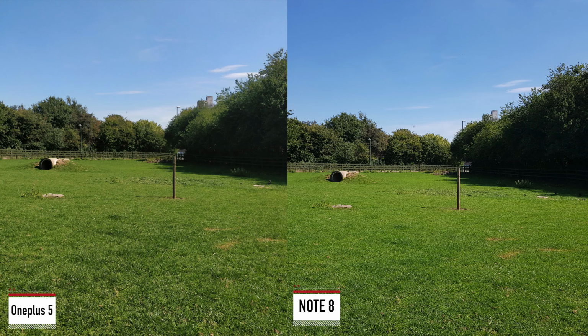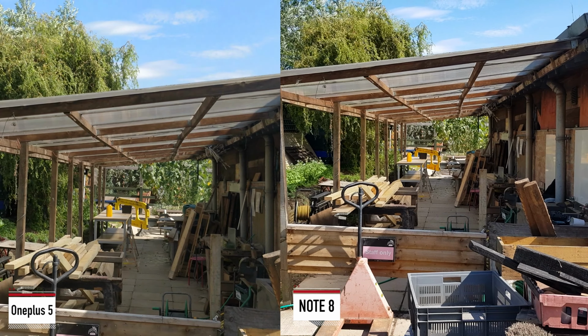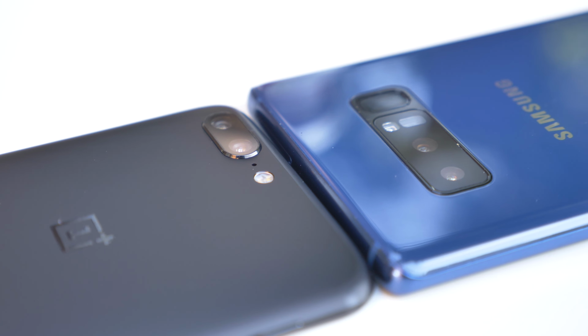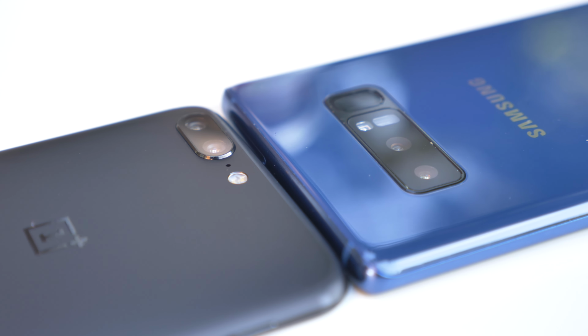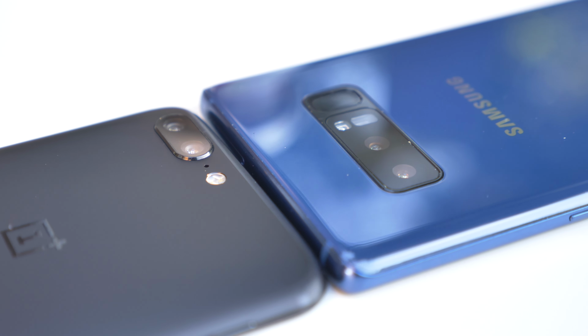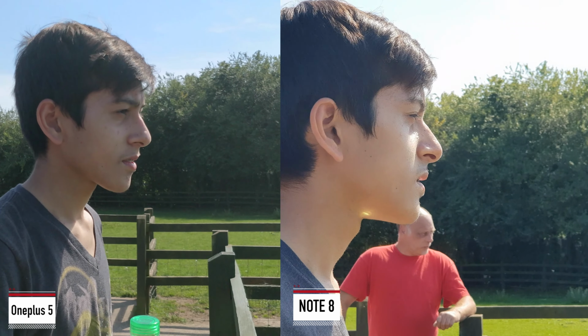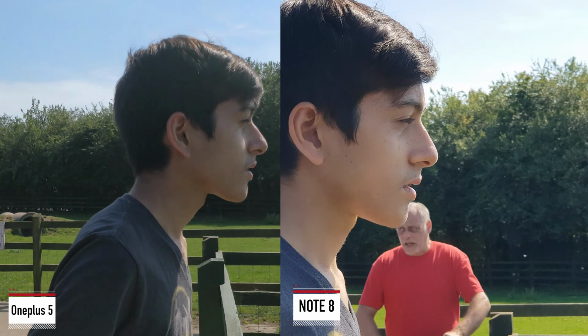Not only this, but in about 80% of cases, the images and videos that come out of the Note 8 actually seem a little bit brighter. There is more light in the shots, and combine that with the extra colour makes nature photography especially really shine. The Note 8 also does far better justice to portraits. When you're taking photos and videos of people, it just makes them look much better and much more well defined against their backgrounds.